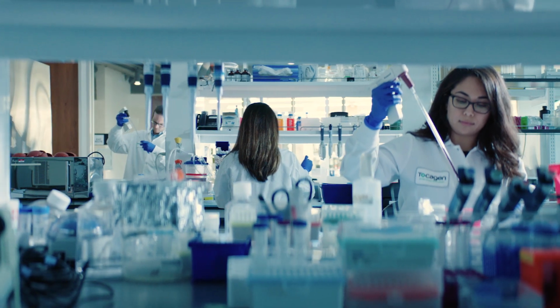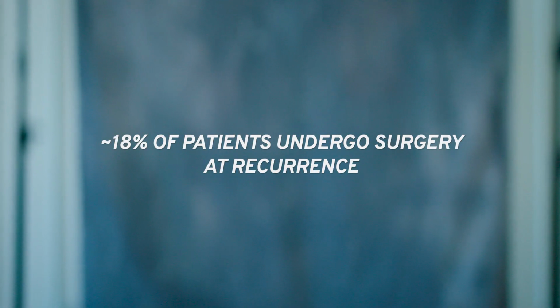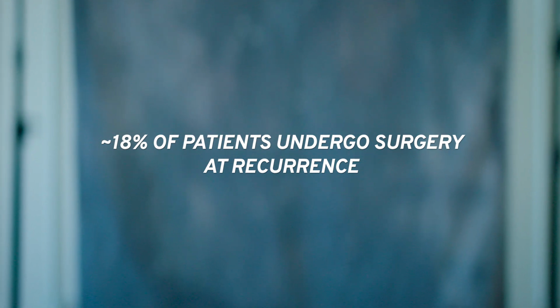More recently, we are approaching resection as a method to secure tissue for molecular diagnosis in order to provide new treatment. But if you look at the current landscape, resection is really only performed in about 18% of patients with recurrence. And in my experience, I think that's underutilized.